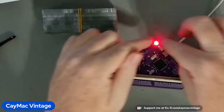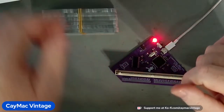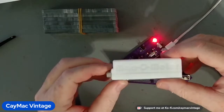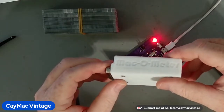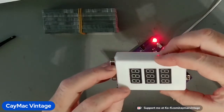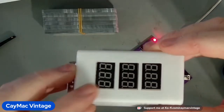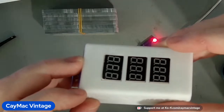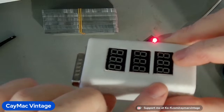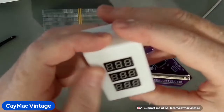Joachim is going to be working on a case that we can put this in and make it a bit more durable, a bit nicer. Joachim designed the case for the Mac-O-Meter, which now says Macometer there on the side. Also on the new ones, it's kind of hard to see, but we have some numbers that are sunken into the plastic. Yeah, you see there's 12, 5 volt and negative 12. So it does have them in there. I wish I could make them a different color, but anyway.